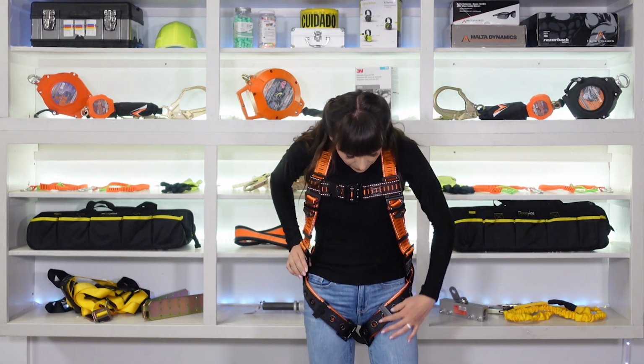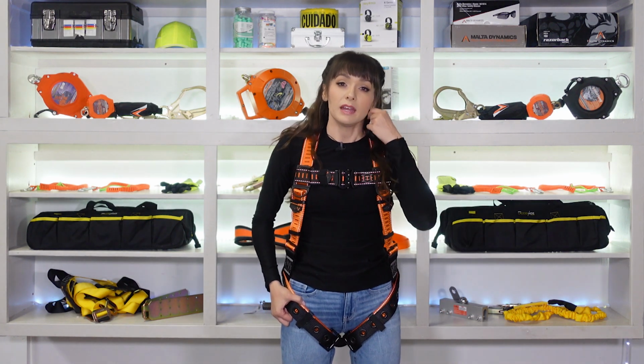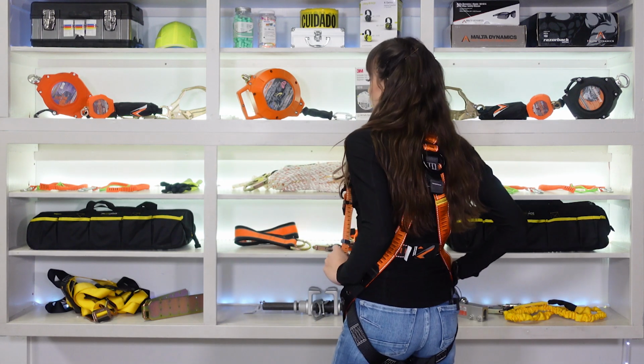So right now, with it all adjusted, I feel like I may have to loosen the leg straps throughout the day, but I'm going to try it out and see how it works. It feels comfy, it feels like it's fitting right, everything feels like it's in the right place.